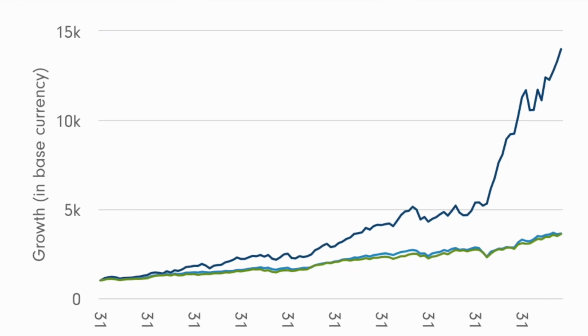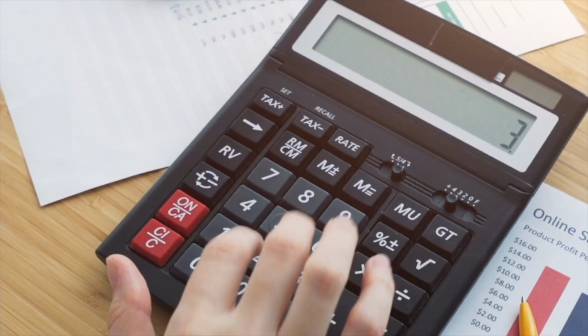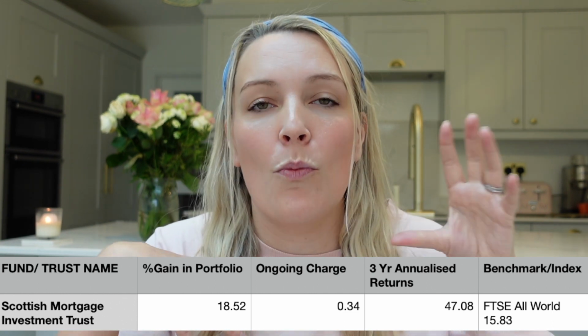Its 3-year annualized returns are 47.08%, and that is compared to the benchmark index, which is the FTSE All World, of 15.83%. So huge 3-year annualized returns. The ongoing charge for this investment is 0.34%, and then in my own personal portfolio, it is up 18.52% for me. So I have 2 different investment ISAs, one with Barclays Smart Investor and one with Fidelity. I've pulled all of the information together on this to talk to you about my percentage gains.